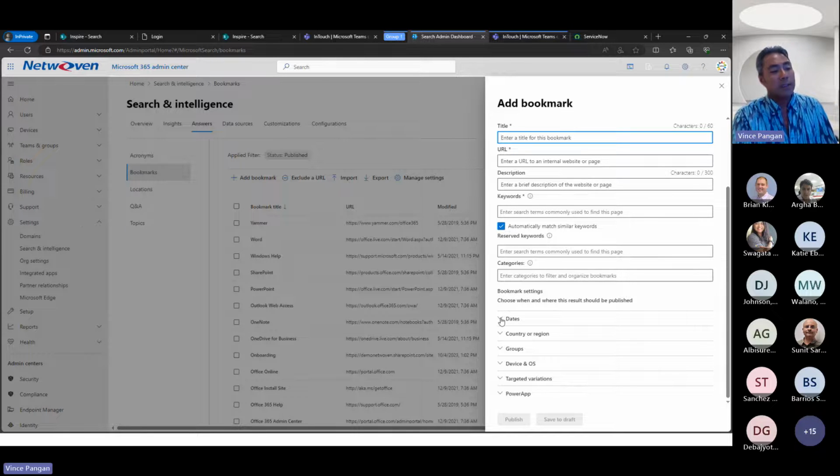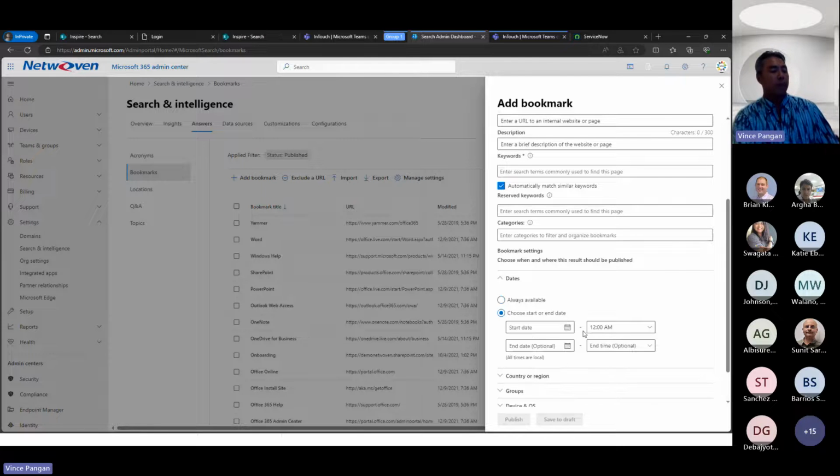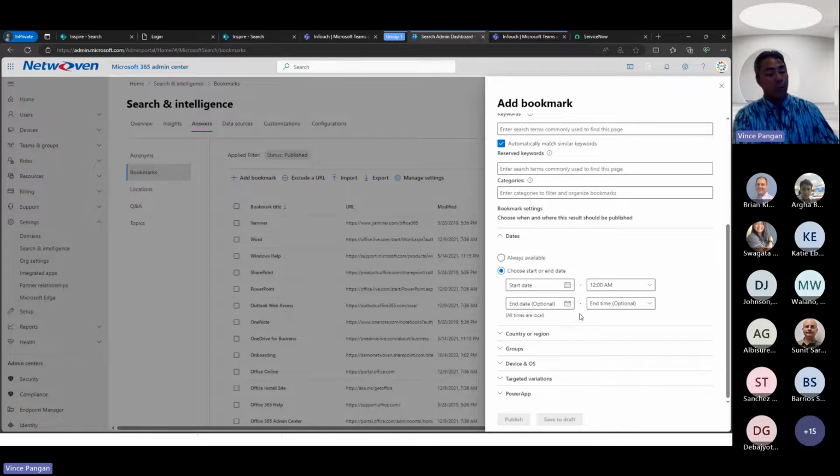And what's really neat is that with bookmarks and the Q&A, you can actually set them to only show at certain times, right? So the holidays are coming, so we're going to want to have these holiday bookmarks set up if people are searching, the employee holiday party, for example. But maybe you don't want to have to deal with taking it down after New Year's, so you can set the dates, a start and end date, or just a start date or an end date, so it'll automatically stop showing this bookmark when it's time.